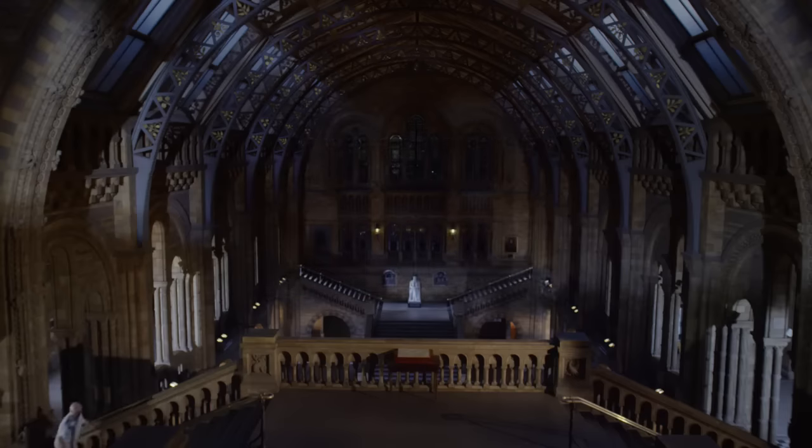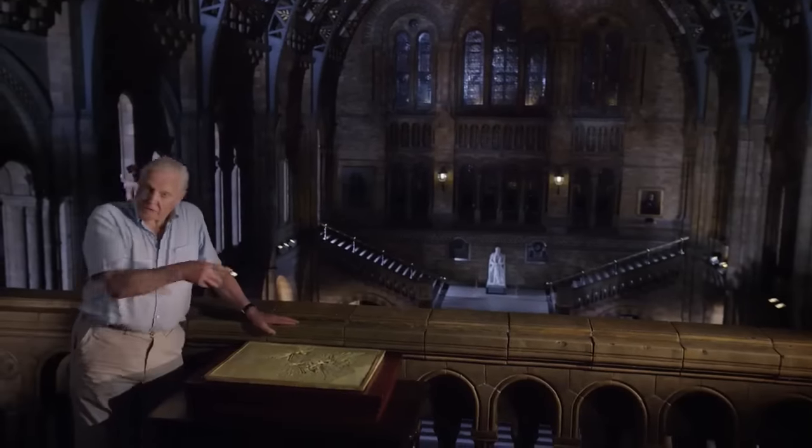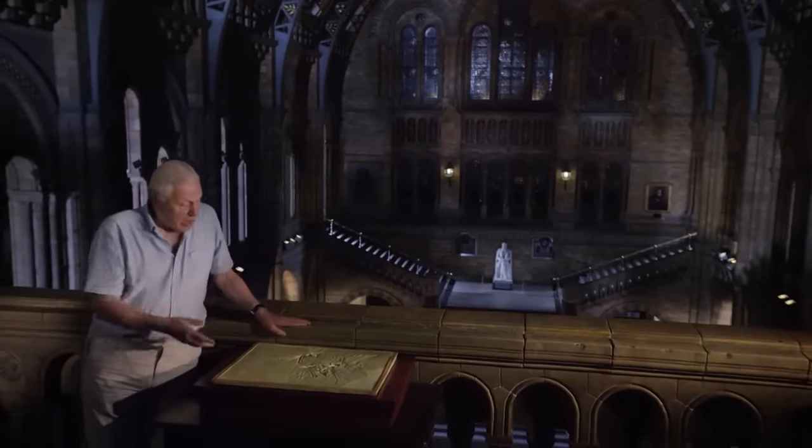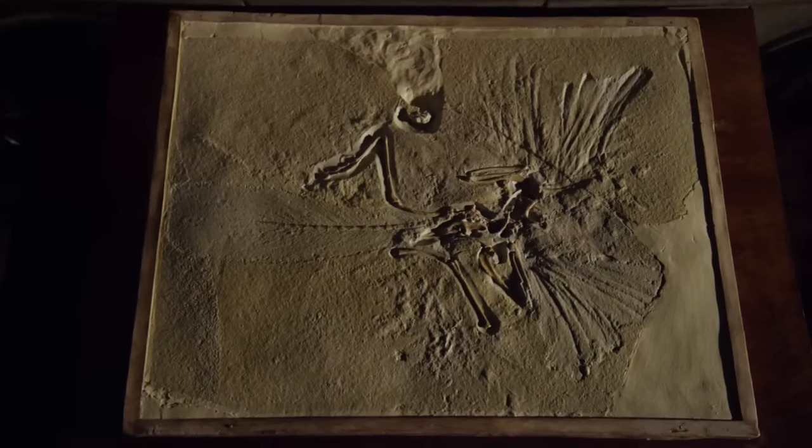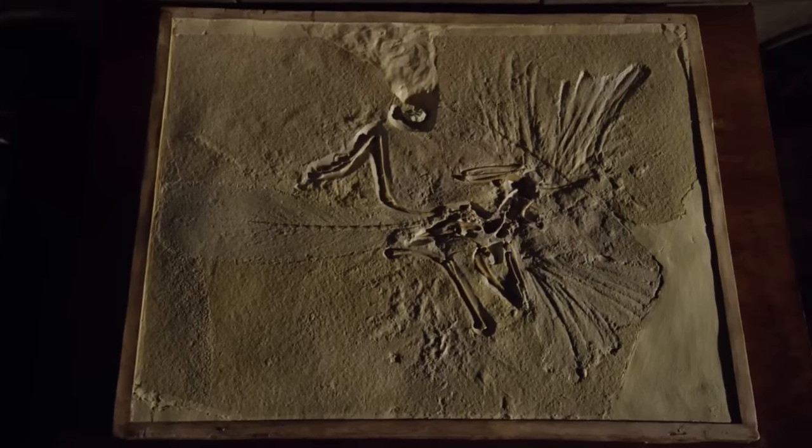It's a big place. There are 70 million or so specimens here, I'm told. And the first I want to look at right now is way up on the very top floor. This, some might say, is the most scientifically important and valuable specimen in the whole of the museum.